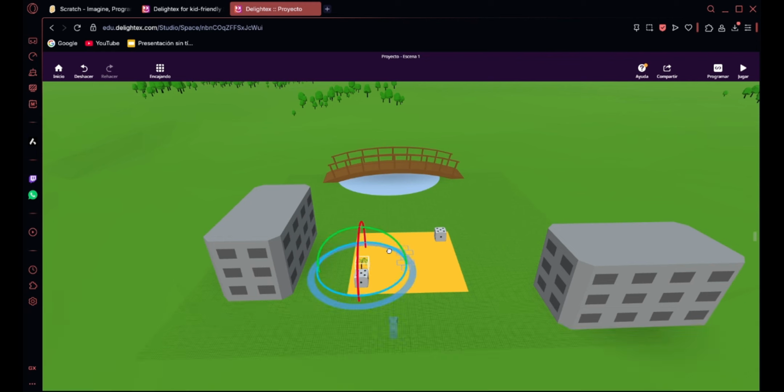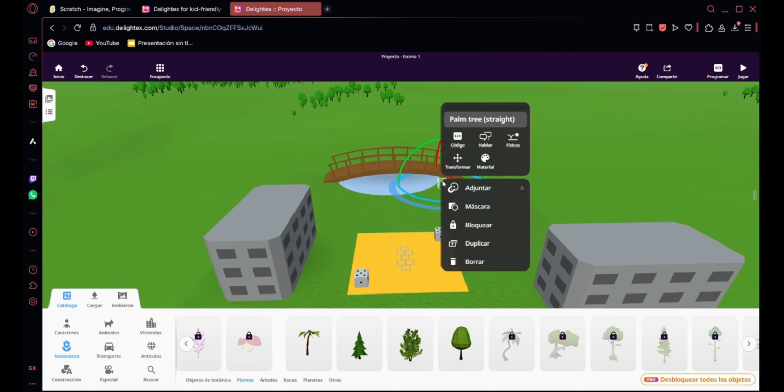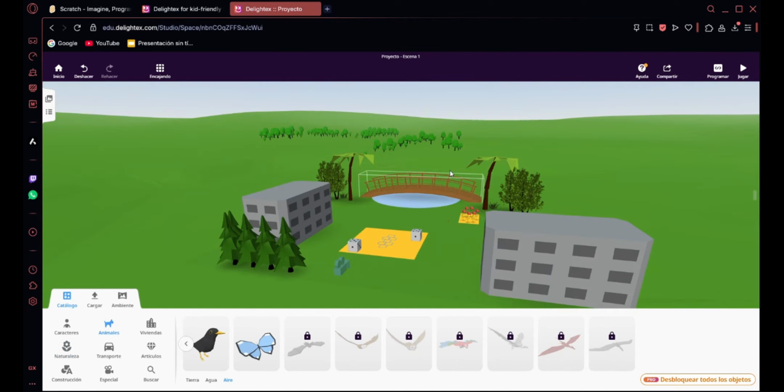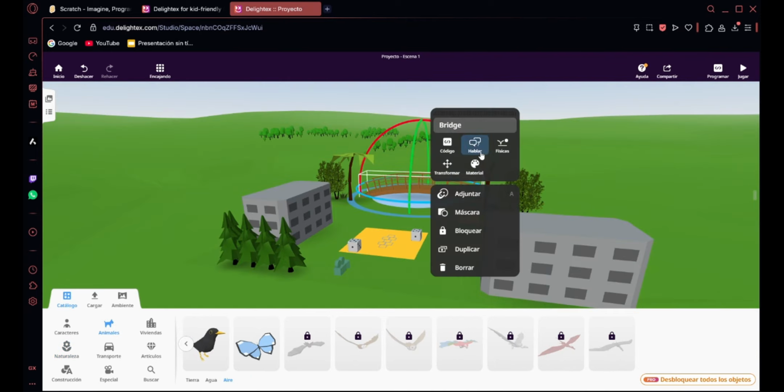Finally, we will add speech bubbles with messages that encourage people to take care of the environment. These can be short and fun phrases.